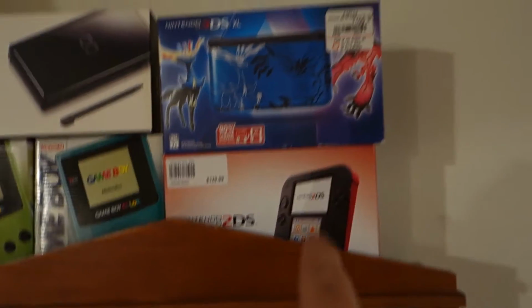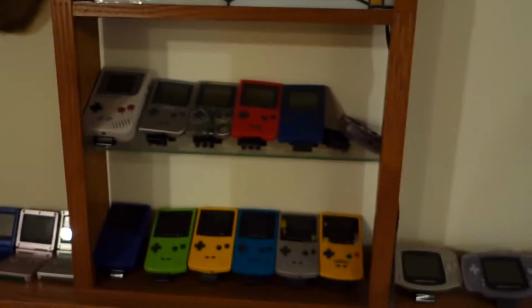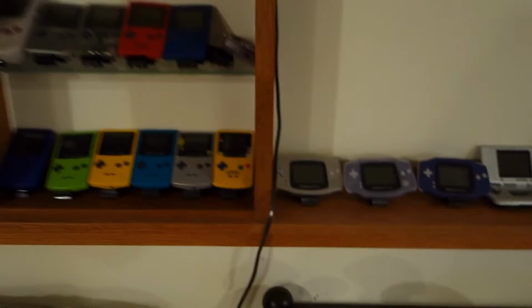I have one Game Boy, 4 Game Boy Pockets, bunch of Game Boy Colors, 3 Game Boy Advance SPs, Game Boy Advance, DS, and a 3DS, or 2DS. Here I have my boxes. I have 2 Game Boy Colors, 2DS, a box I found in the garbage, and another box I found in the garbage. Game Boy Color is also my favorite Game Boy, by the way.